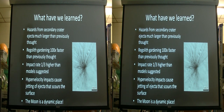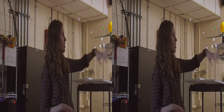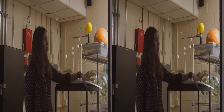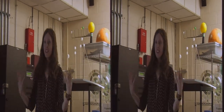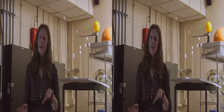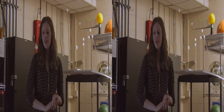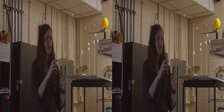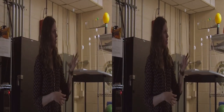And then the impact rate so far from the data, which will improve in its statistical significance as we go along, is about a third higher than the models' predictions had suggested. And these hypervelocity impacts cause this jetting of ejecta that really scours the surface quite far away. And one of the fun things about this is that it's not hard to find these now. The moon is a place that is changing, even though it's changing slow enough that we still have these ancient features preserved. There is a dynamic system there that involves these impacts, involves the solar winds hitting the surface.